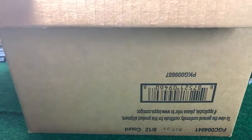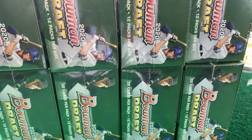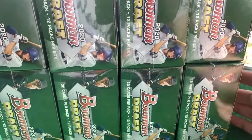Guys, today we're going to have two breaks. Bowman Draft, and then the next one, Bowman Draft Jumbo. Jumbo configuration, really nice, 3 autographs per box. That's amazing. And we've got an HTA Jumbo coming next week. So for this week, we're going to have jumbos on Bowman Draft, and like you've been asking for, more jumbo on a day.